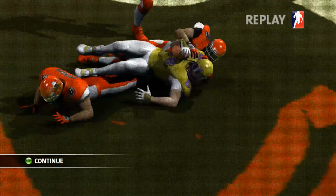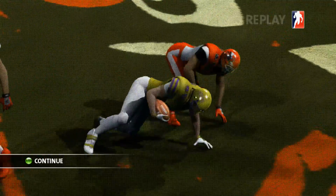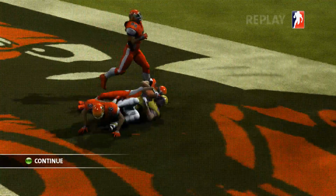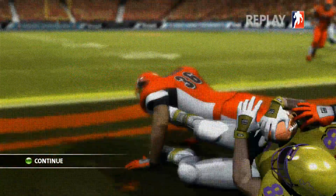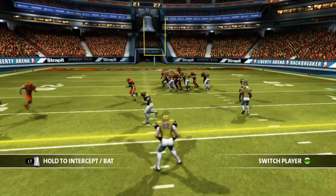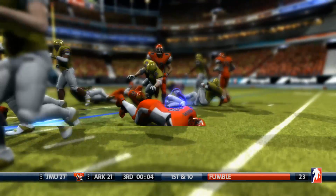Ooh, that's a rough hit. If this was real life, I would probably say he's out for the game, because I think his back got broken. His back was broken. But no, that's an awesome catch, actually. So I go up 27-21. Things are actually looking good my way, and they fumble the football.